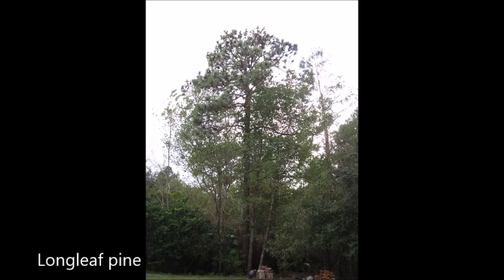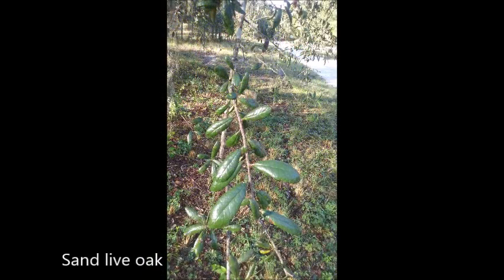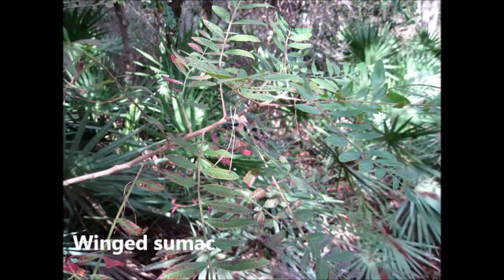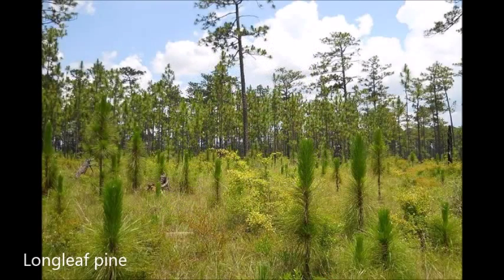The trees found in this area are the longleaf pine, sand pine, sand live oak, turkey oak, Yaupon holly, and winged sumac. The longleaf pines are incredibly hardy to fire and can sometimes be found living as old as 500 years and grow up to heights of 40 meters. They can stay in the grass stage for many years, which allows them to root deeply, grow rapidly, and may not develop branches until they are tall enough to generally avoid fire.